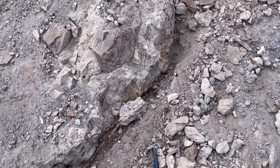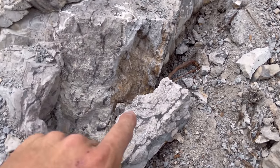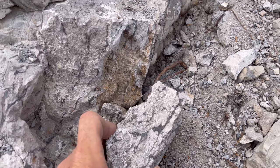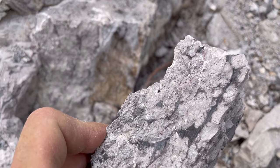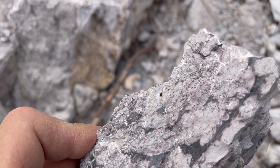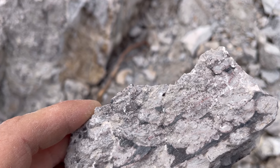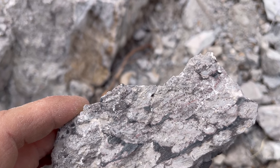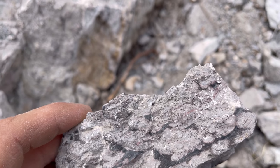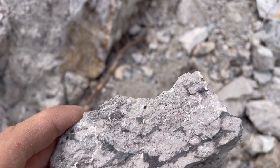I couldn't do that again to save my life. Three swings and it broke off right above the garnet. That is so cool. We're gonna remove this garnet and take a look at it through the digital microscope. That way we can see the facets because these are naturally faceted and they are beautiful.